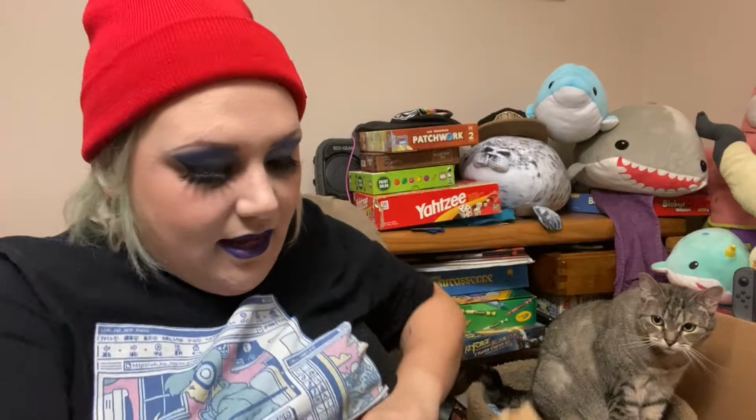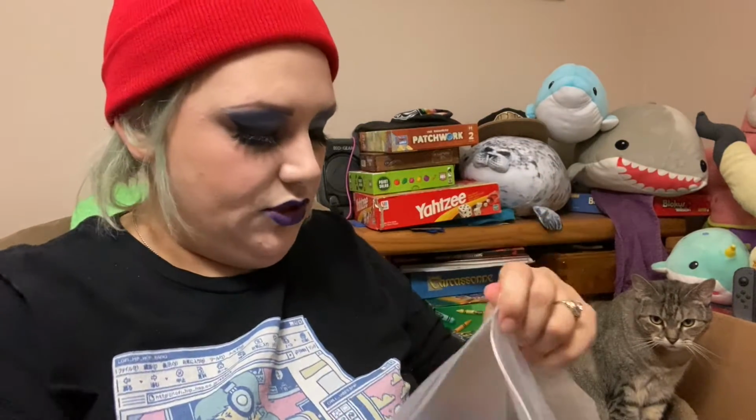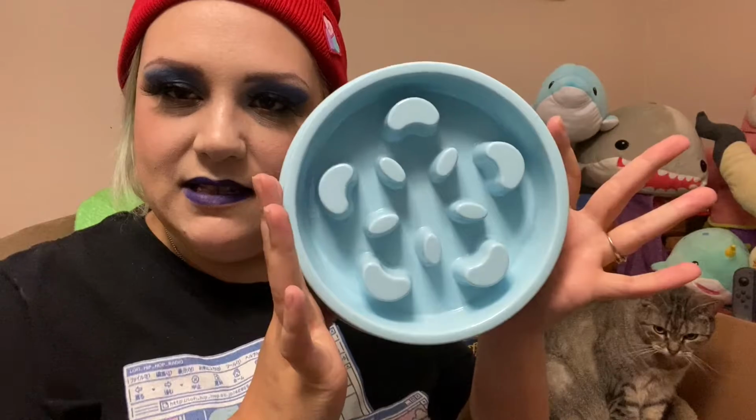But I was like, maybe this is what we need too, because the other problem they have is that we're 20 minutes late feeding them, so they eat all the food and then proceed to puke 10 seconds later all over the freaking carpet. So to combat that problem of overeating too quickly, I found these. They're slow feeder dishes, and they look like this.